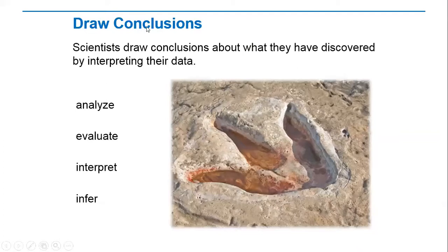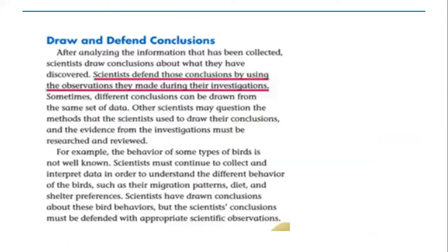Now, draw conclusions. Scientists draw conclusions about what they have discovered by interpreting their data. How? Analyze, evaluate, interpret, infer. Now here, after analyzing the information that has been collected, you have to repeat it more than one time, your test, your trial. Scientists draw conclusions about what they have discovered.